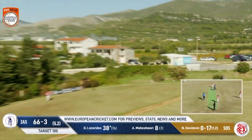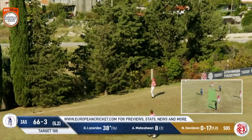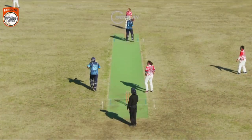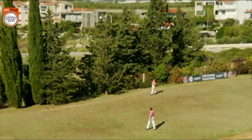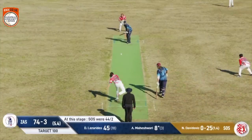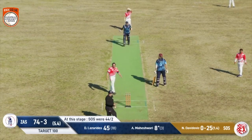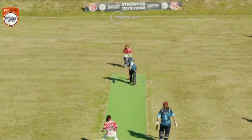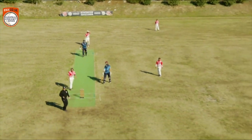Well, a little bit short, and adios pelota. This is a ball that will not be found. Maximo! Lazaridis moves up into the 40s, and Zagreb Sokol way past 70. Once again, you see here. Oh, this one's a really good shot, and it's going to go all the way. Maximo! It just shows you.